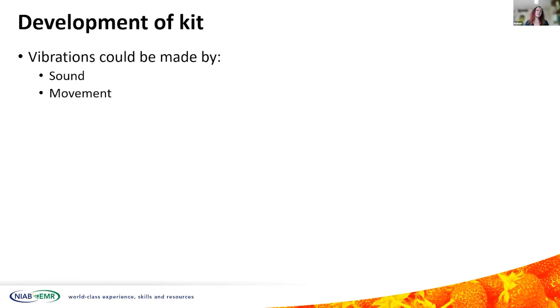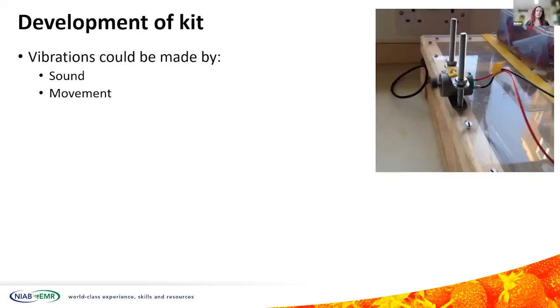To start with, we had to think about how we were going to develop this piece of kit. Vibrations can be made by many different methods, and we felt that our 2 options for using this in a cropping situation were either sound or movement. For sound, if you've got a really bassy speaker, you can quite often feel the vibrations through the floor. But for our particular project, we decided to go for the use of movement instead.